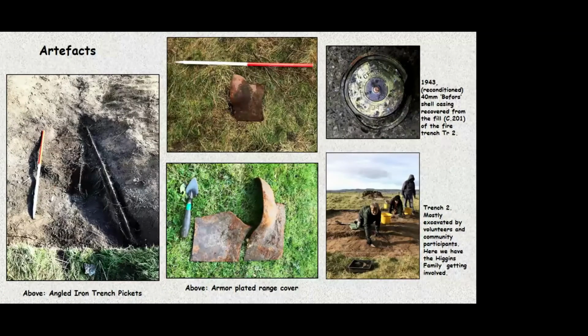In terms of First World War artefacts, the volunteers recovered 2 intact angle iron trench pickets, some expanding metal, otherwise known as XPM, and these were both evidence of the trench furniture and likely dated to the First World War period. However, I might add that these trench pickets are not in situ. They would more than likely have been standing upright, riveted and pushed in, supporting the sandbagging in situ. They've been moved, displaced from their original location.